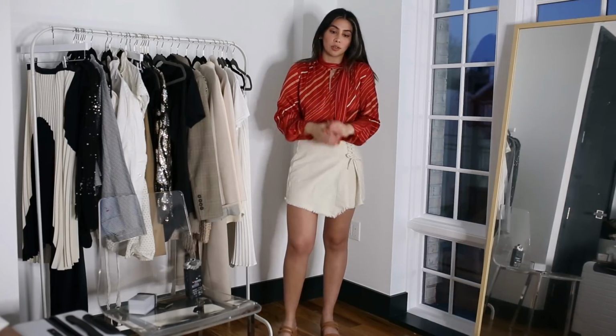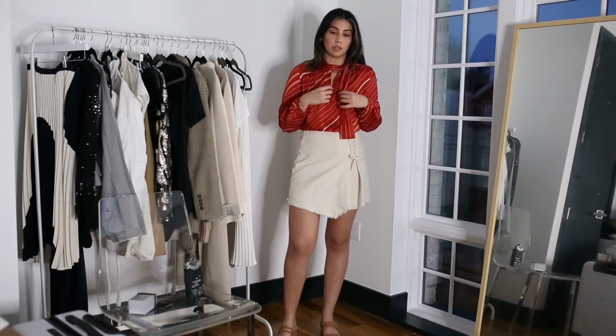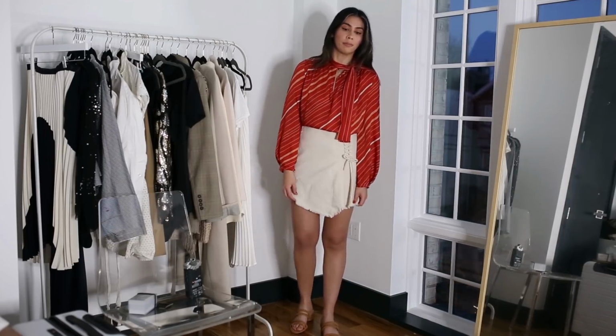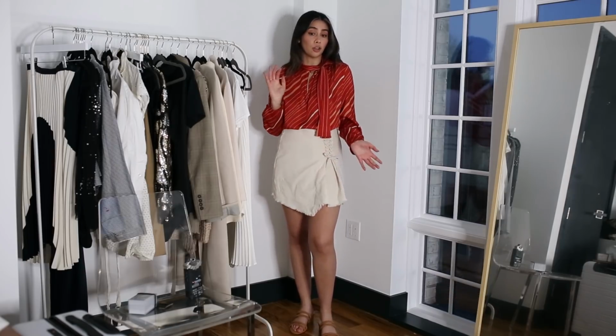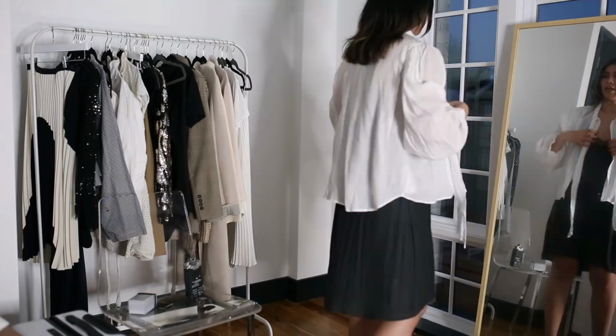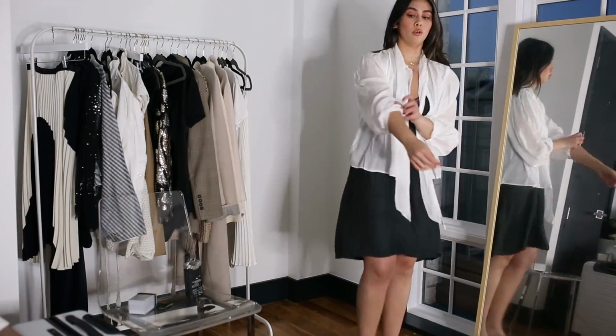Number 6, bit of a switcheroo: same skirt, but the long Mango, slightly pussy bow-esque blouse. I think it's just a little bit more of a covered up outfit. I think it'll be nice for dinner in Cuba perhaps, I don't know. My hair must be a goddamn mess because I am flapping on clothes here like nobody's business.